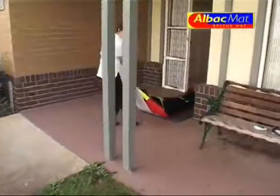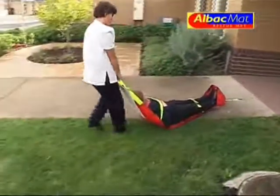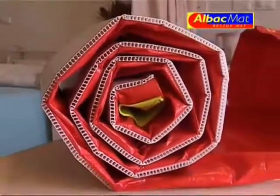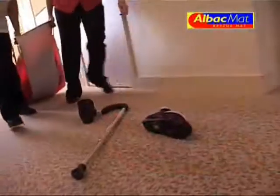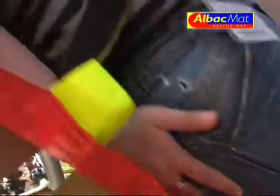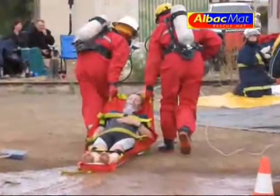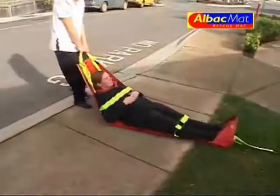The LBAC mat is made from customized corrugated polypropylene board with a strong lightweight canvas material weighing less than 1 kilogram. The polypropylene board acts as an insulator to the patient, absorbing any concussions while in transit. This means it will travel over all types of surfaces, including steps and rough terrain such as gravel and bitumen, with the patient safely cocooned in the LBAC mat.